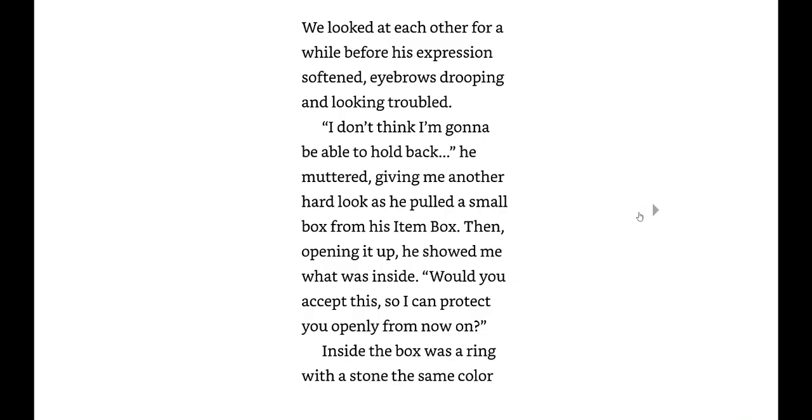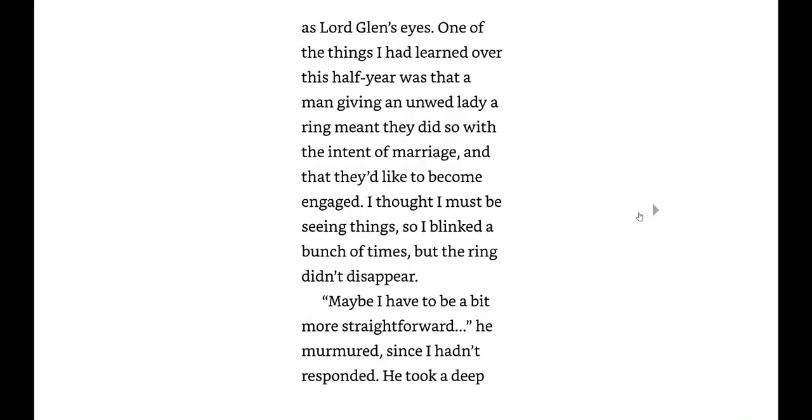Inside the box was a ring with a stone the same color as Lord Glenn's eyes, so essentially a nice blue sapphire, potentially. One of the things I'd learned over the half year was that a man giving an unwed lady a ring meant they did so with the intent of marriage, and that they'd like to become engaged. I thought I must be seeing things, so I blinked a bunch of times, but the ring didn't disappear.